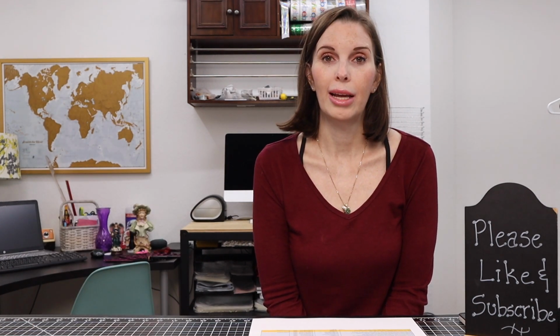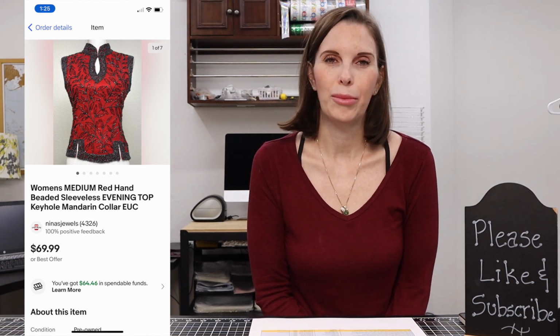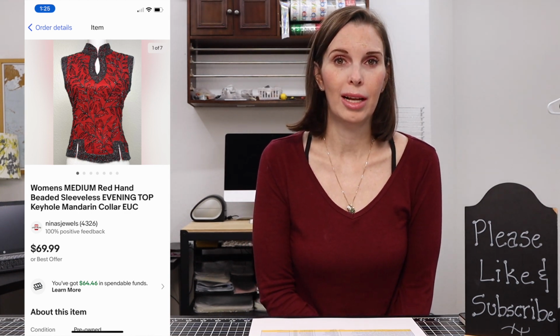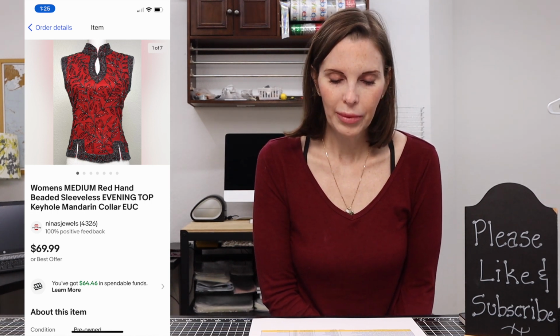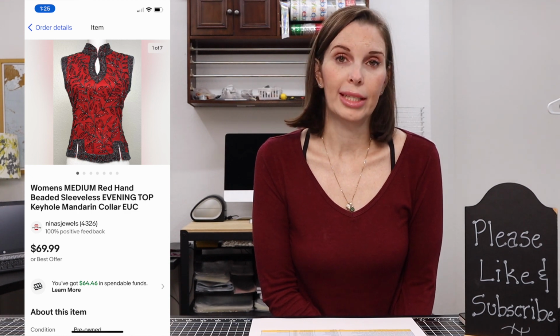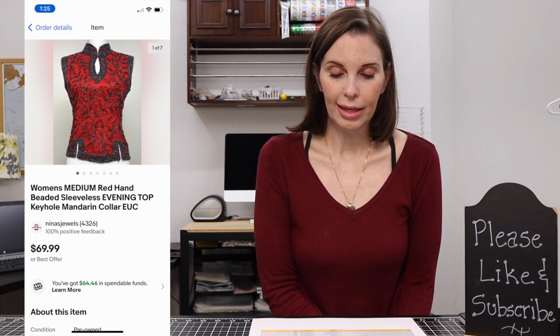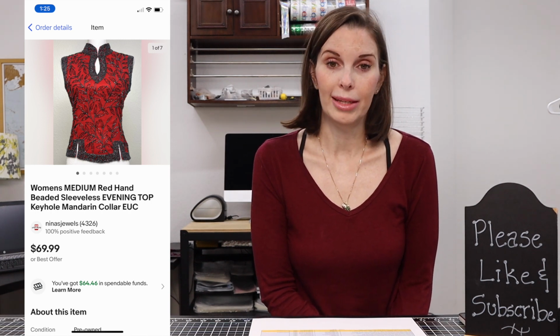those. Next up was a really pretty handmade, hand-beaded, sleeveless evening top. It didn't have a brand, so that made it harder to sell, but I do believe it was silk. I probably should have put that in the title. But it did eventually sell for its full asking price of $69.99. I had gotten that at a thrift store for $4.56, and we got positive feedback on it.